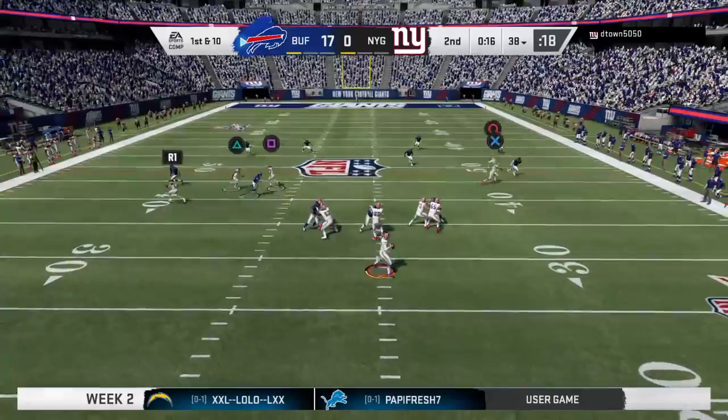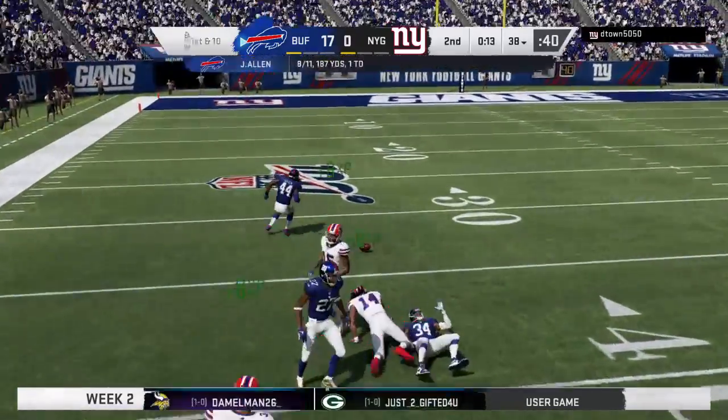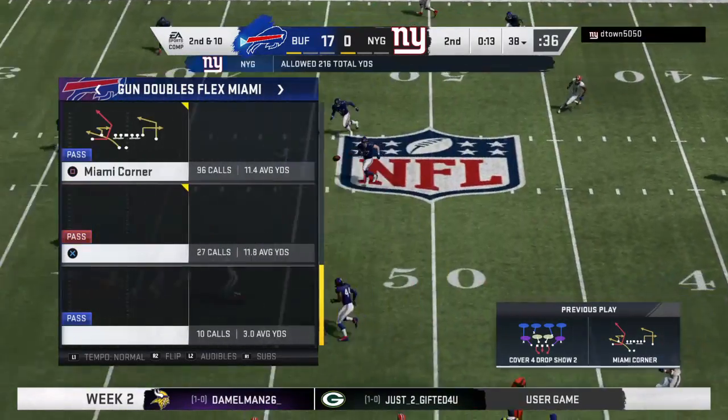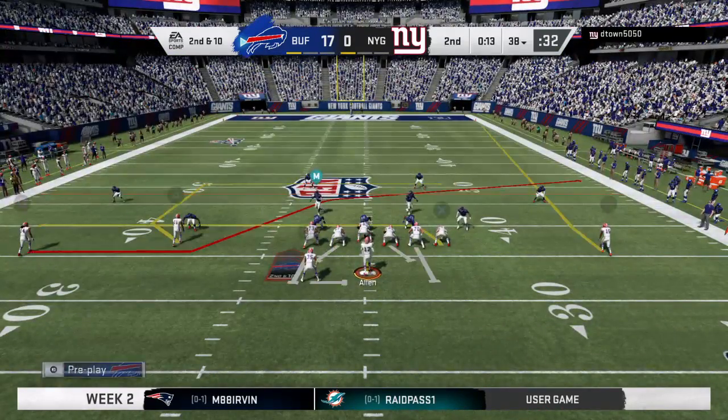So after the INT, it's Allen. And he knocks the ball away, and it falls incomplete. They work again from the 38 on 2nd and 10.